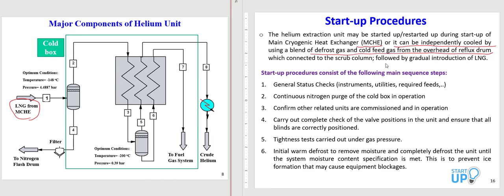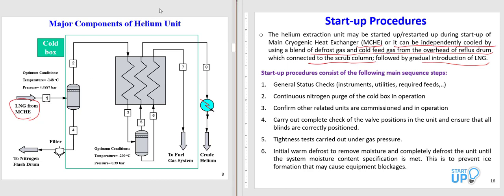So we can use the defrost or cold feed gas that is coming from the overhead of the reflux drum, which is connected to the scrub column. We can start the unit by using those gases, and then we can introduce the LNG that is coming from the main cryogenic heat exchanger. So those are the procedures that we have to follow. I'm just going to read on from them, and if you have any questions, you can ask me later.